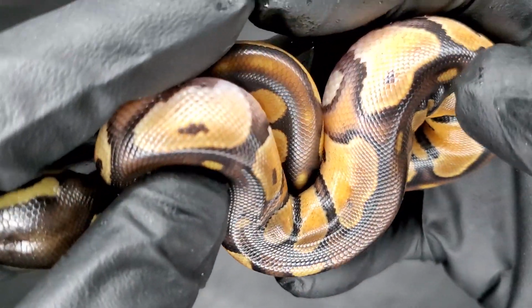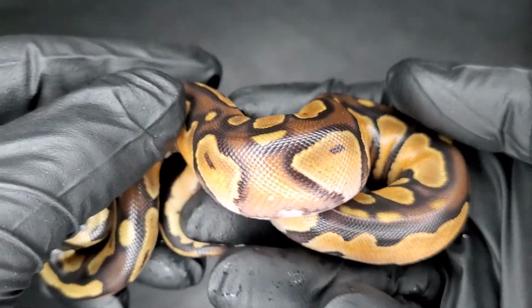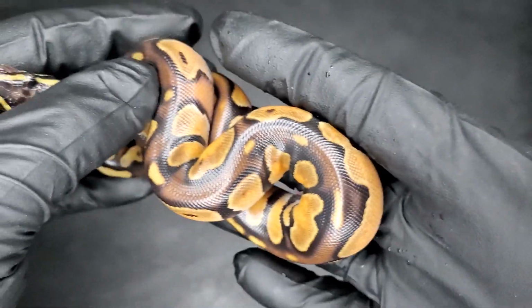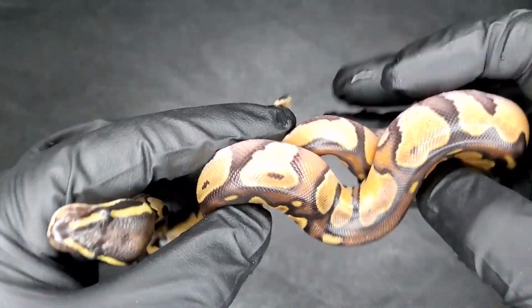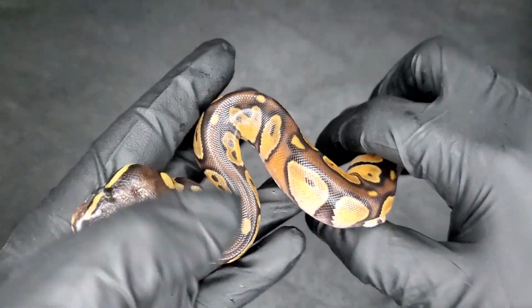This is the best way, real close then. It has that coppery brown color, then it has that blushing and orange on the sides. It's just such a beautiful snake. And in my opinion, this one doesn't even have yellow belly or orange dream. It's just a blackhead Enchi.